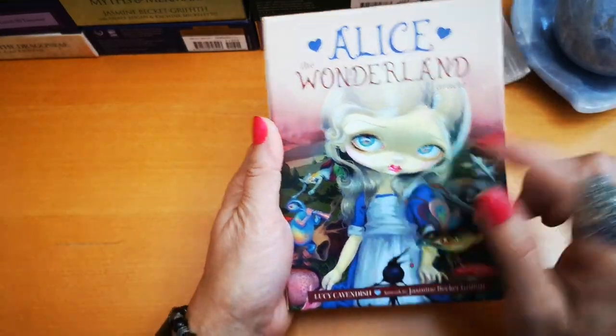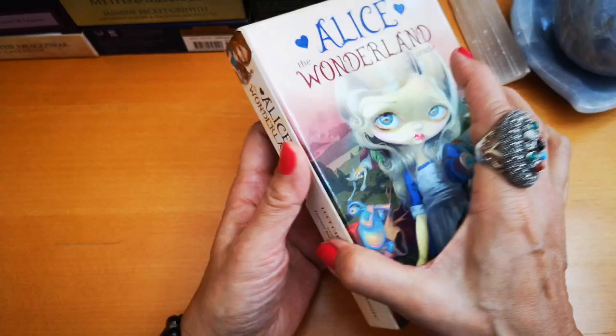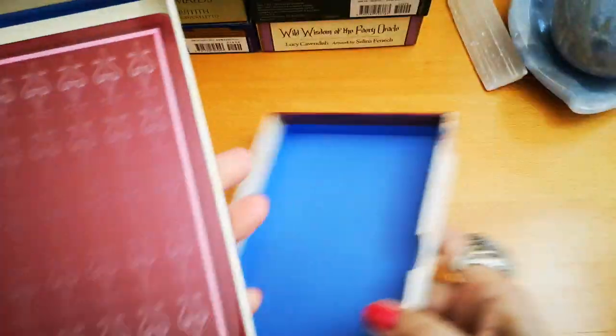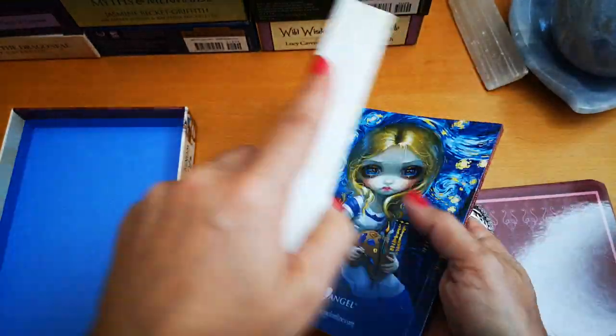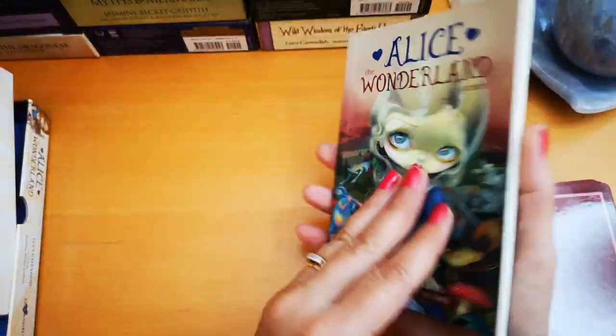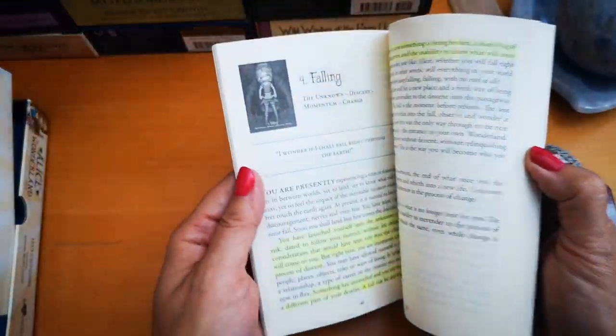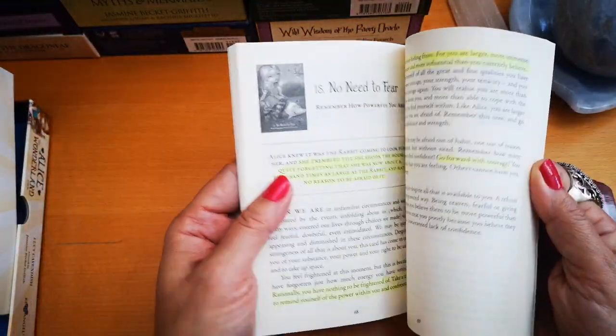And then I will show you this beautiful deck, which is Alice in Wonderland with Jasmine Griffith. And I love Jasmine Griffith. I have all their decks together because they have quite a huge collection of adorable decks. And this is the guidebook. It's very nicely written, really very nicely written. The book is really a treasure.